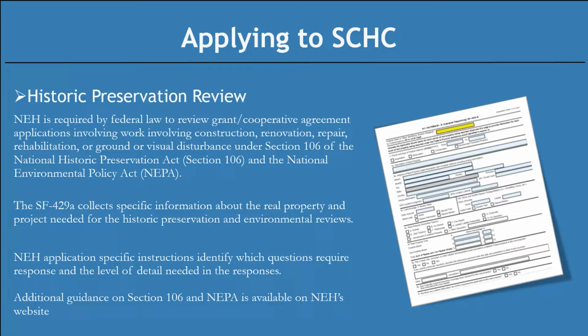On this form, please include as much detail as possible regarding your proposed project and any associated historic properties. The more information we have with your application, the faster we may be able to initiate and complete the review. More information is available on pages 35 and 36 of the Notice of Funding Opportunity and on the NEH website.